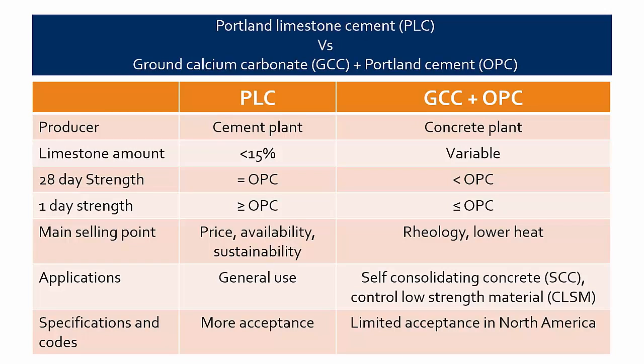Specifically about ground calcium carbonates, in terms of composition, they're very similar to Portland cement. So you take a ground calcium carbonate, let's say, and replace 15% of your Portland cement, and you compare that to a Portland limestone cement with also 15%. They're similar in terms of composition, but the performance is generally different. Because the cement manufacturer produces the Portland limestone cement, they're going to increase the strength by grinding materials finer, and Elizabeth is going to go into this a little bit more.